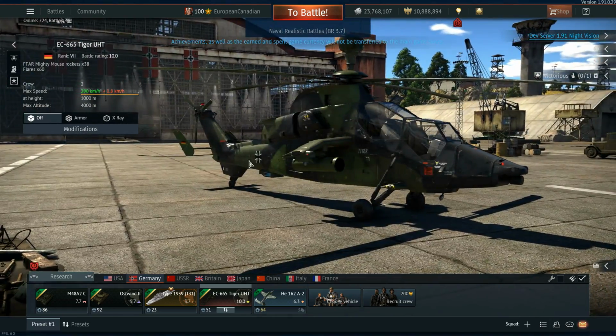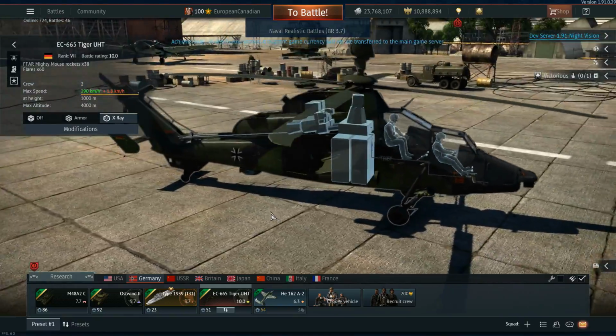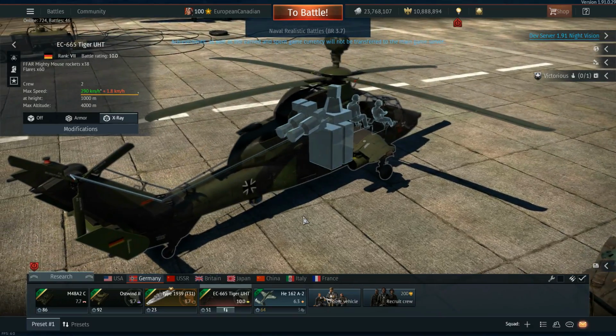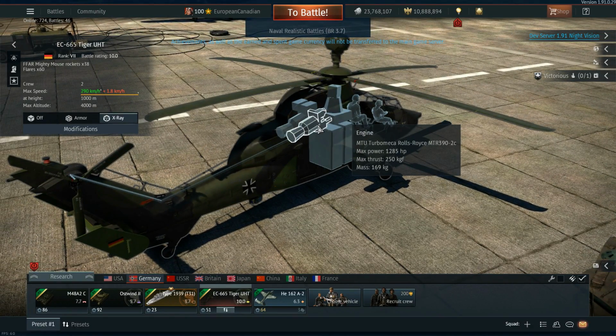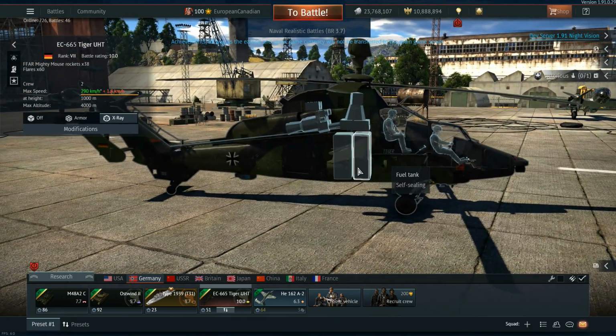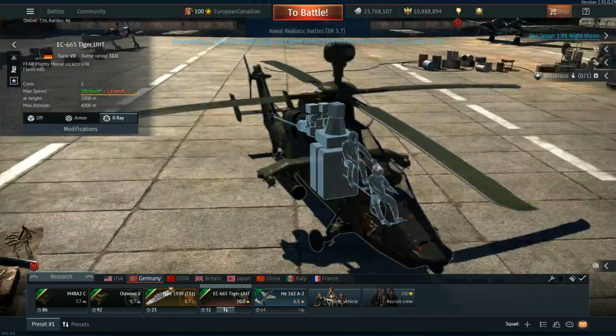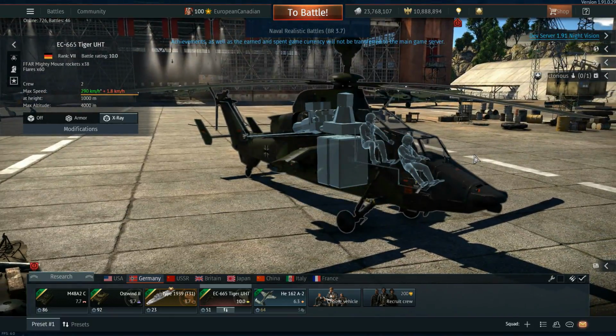If we look at its general speed, max speed of 290, one of the fastest vehicles in the game, but not the fastest. That goes to the G-Lynx at the moment. It's powered by two MTU Turbomeca Rolls-Royce MTR 392Cs with 1285 horsepower each with 250 kgf. Massive fuel tanks right here, self-sealing, and of course the transmission here, along with two oil cooling systems.